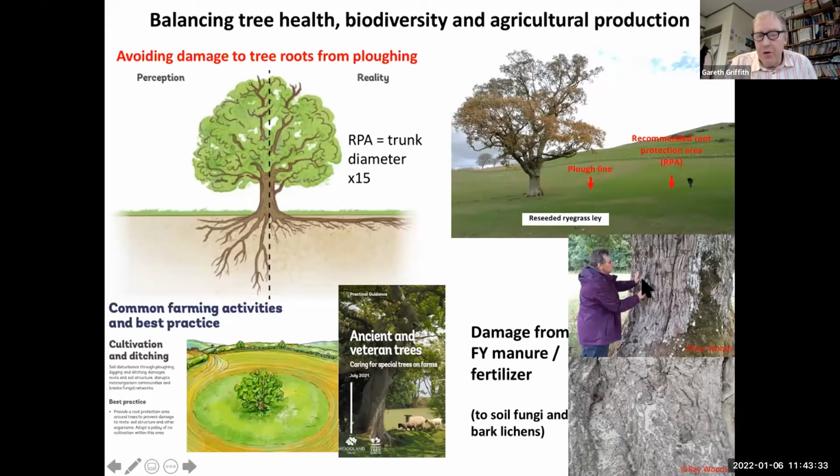You can see these couple of photos here, which are rather extreme examples where a muck spreader has splattered muck onto the bark of trees, and this person here is trying to scrape the muck off to protect a rare lichen that grows on this tree. I thank Ray Woods for this photo. And below, the bottom right photo shows fertilizer granules that have been thrown onto the bark of a tree and will have a massive effect on the bark lichens on that tree, and also the soil fungi around the tree, on the roots.